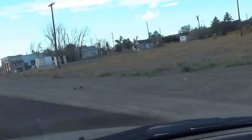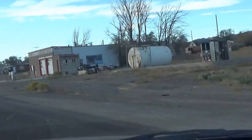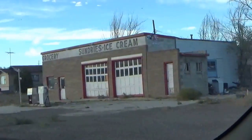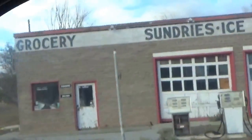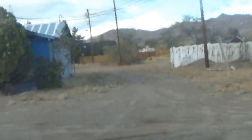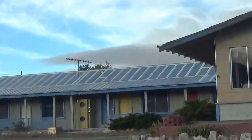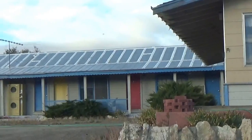Here's the second gas station, which is also closed. This was a little convenience store, as you can see. Kind of unique. But this is what this route is made of, is old businesses like this that have kind of gone to the wayside. And next door is actually, we can pull in here, this is a motel that I don't know if this is abandoned or not.